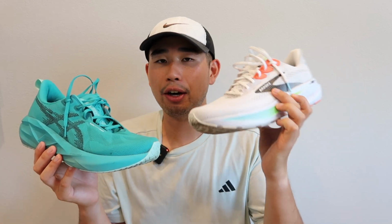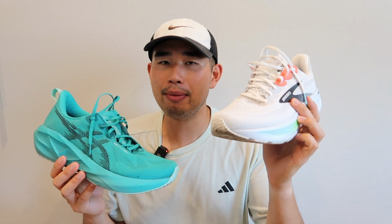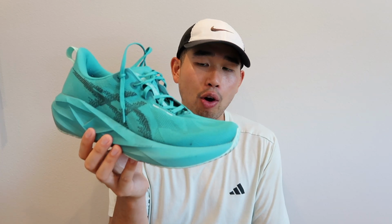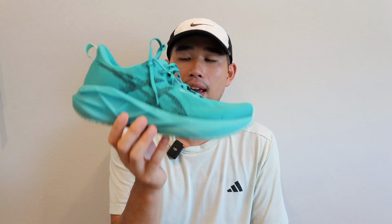If you want a thicker mesh that maybe feels like it'll be more durable and a little bit more premium, then I would go with the Brooks Go 17. But when it comes to just straight performance and fit and support, I would say that the ASICS Novablast 5 definitely takes the cake when it comes to uppers.